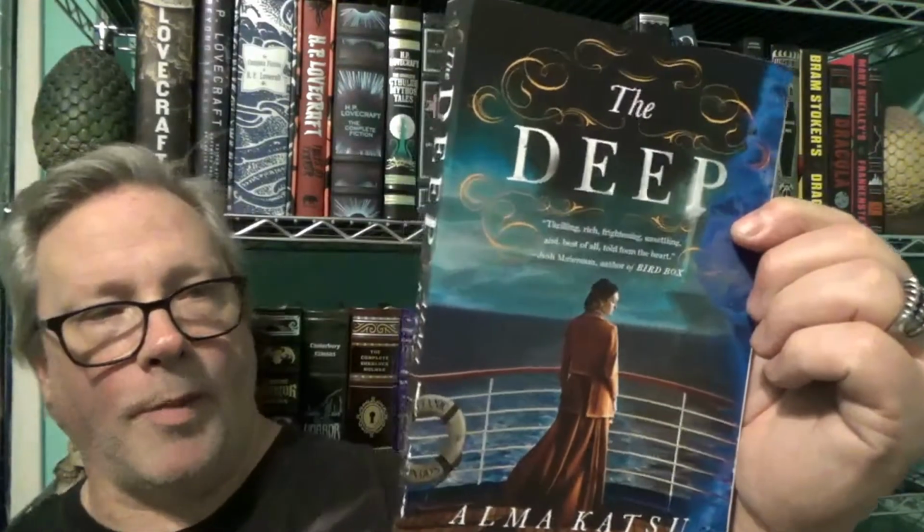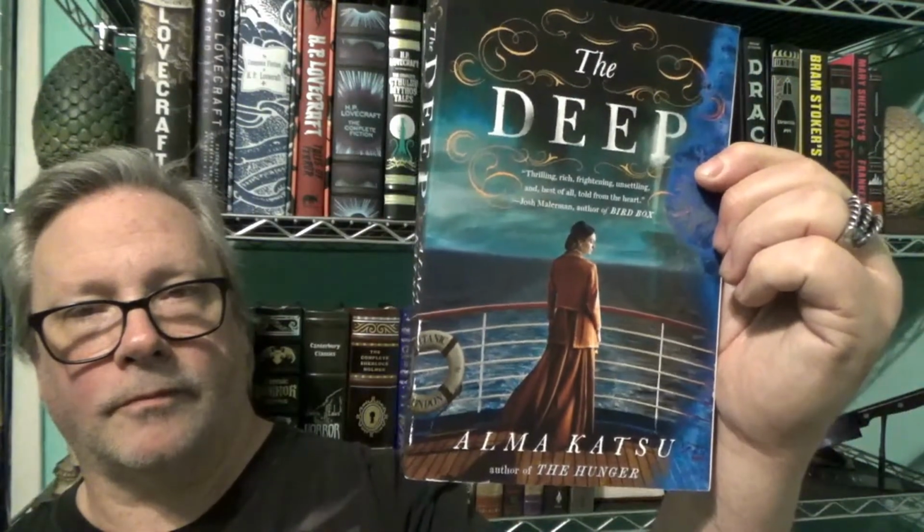Okay, next up we've got The Deep by Omakatsu. What really happened on board the Titanic? Someone or something must be haunting the ship. Between mysterious disappearances and sudden deaths, the guests of the Titanic have found themselves suspended in an eerie, unsettling twilight zone from the moment they set sail. Several of them are convinced there's something sinister, almost otherworldly, afoot. But before they can locate the source of the danger, as the world knows, disaster strikes.